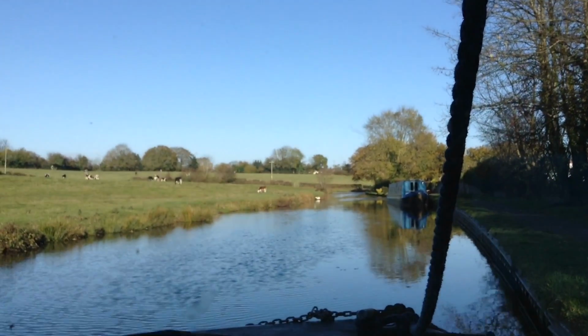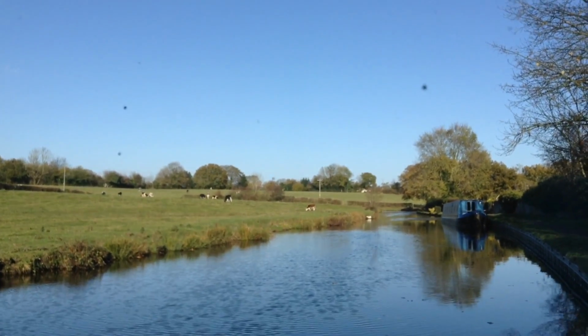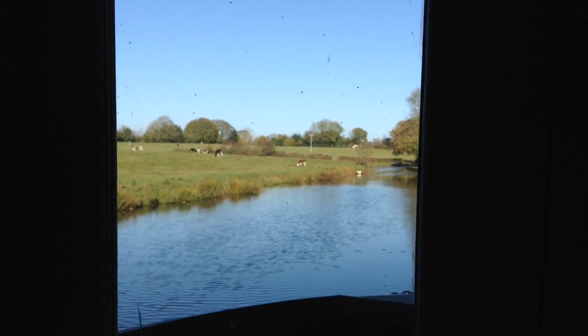And getting up, you can see, looking through the windows, we've got no condensation as the boat was still pretty warm from the fire still burning, and what a great view.